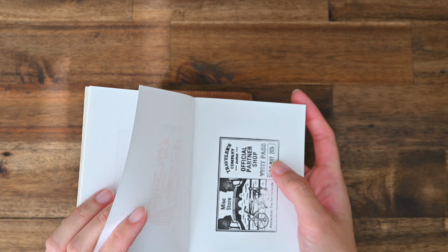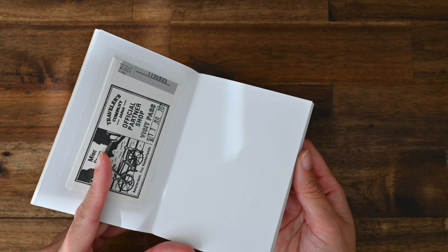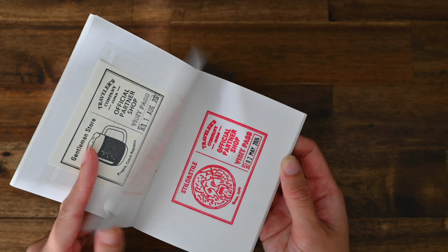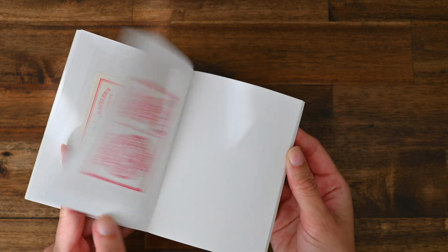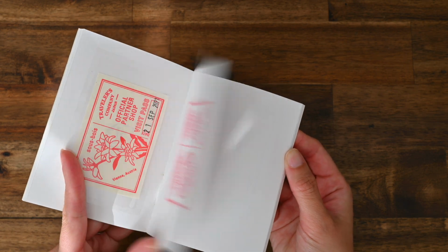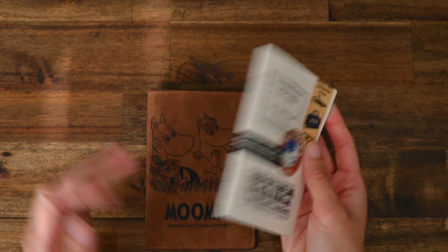Ignore that date, it is wrong. I made a mistake, but I did get the other two right. I think there's Stilo and Style, and I also got Louis Vuitton. Yeah, so I've enjoyed stamping these, and I'll just be collecting them as I travel. But let's get on with it.